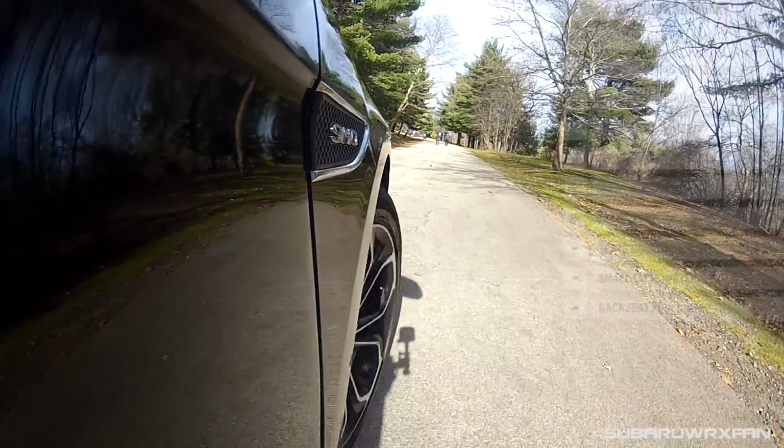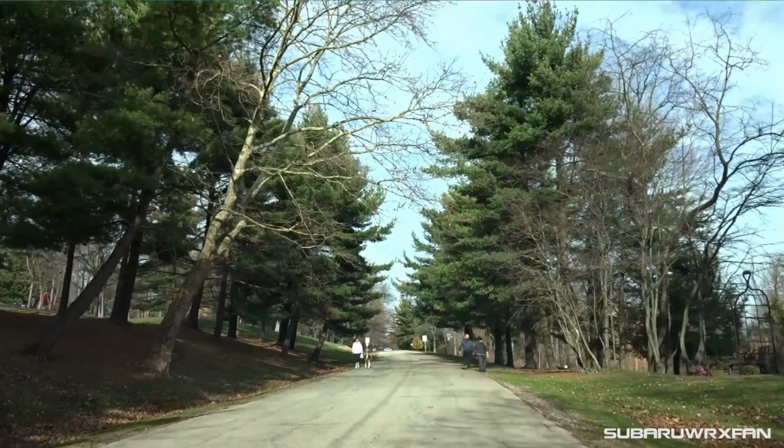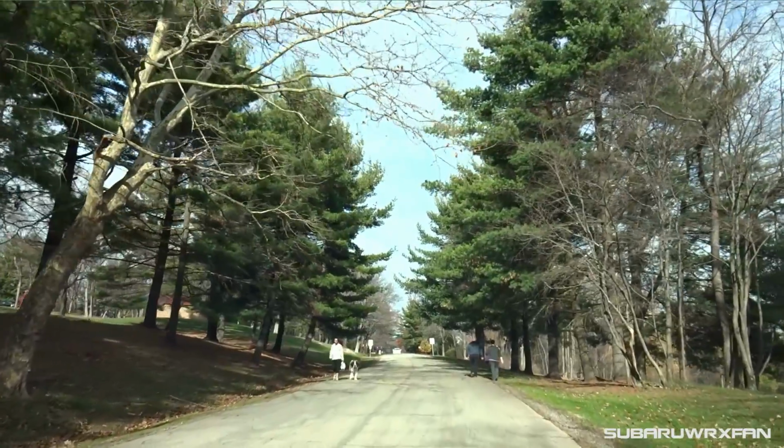So, first thing you notice, you're sitting up high in this car. I mean, you can put the seat down, but it's still a fairly high seating position, just the way the car is built. And so it gives you a very commanding view of the road. Visibility is very good. The hood drops down nicely. You have a good view out of the back as well. Sides pretty good. You've got pretty beefy B-pillars here.